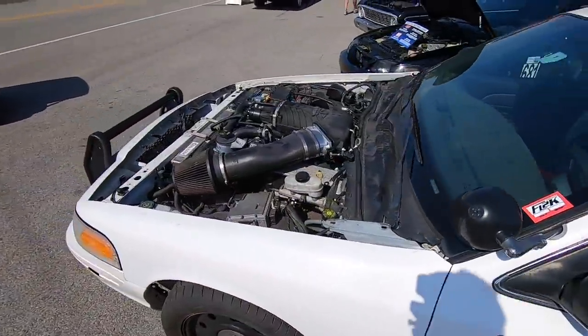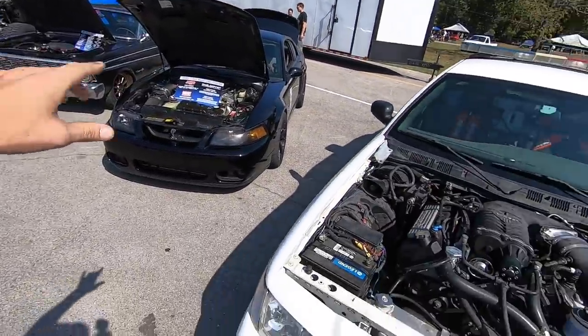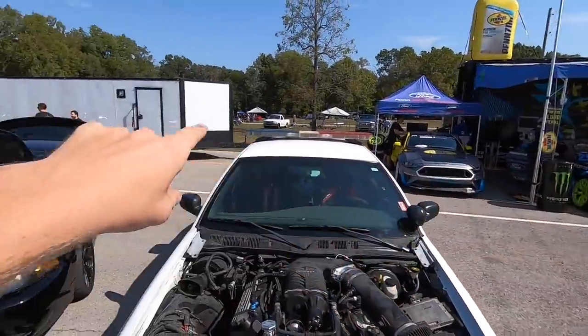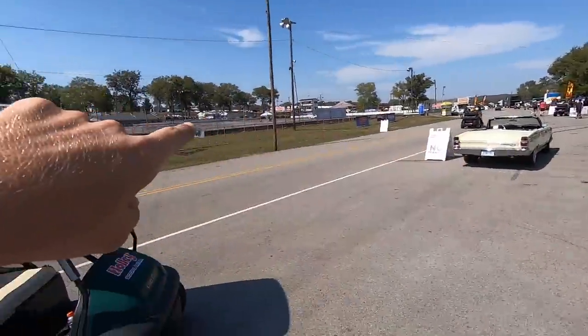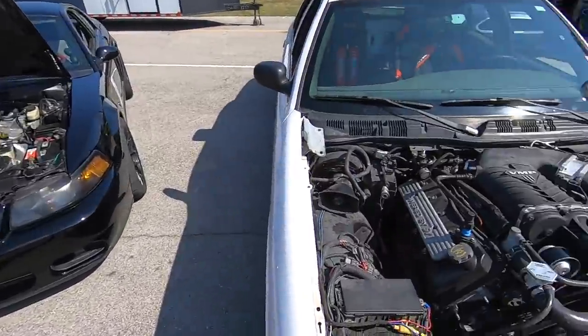All right, so you guys might recognize this venue from LS Fest. Same spot, but just all Fords. We got a neighbor out here. See Vaughn Gittin's booth is set up next to us. We got our little booth over here. They got drifting and autocross out here, drag racing over there. So it's gonna be a super fun weekend.